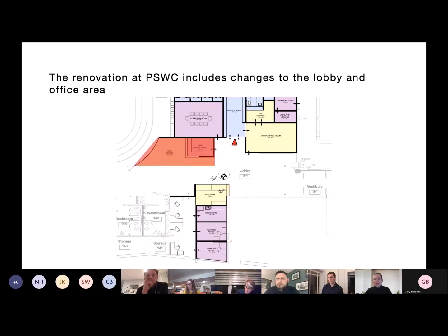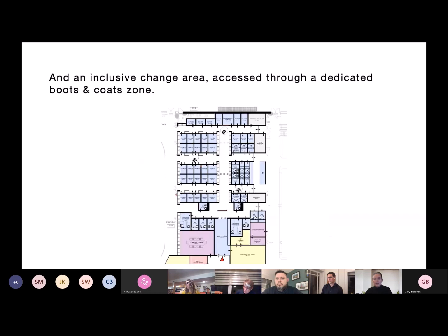The cafe and seating area is located off the lobby and in view of reception and the fitness area. A new community room can be used internally by staff, but is also available to be booked by the public. A new multi-purpose room is proposed adjacent to the pool deck. So this new room can be accessed both from the lobby and from the members only area, allowing it to be used both for events such as birthday parties as well as public bookings. And an inclusive change area accessed through a dedicated boots and coats zone.